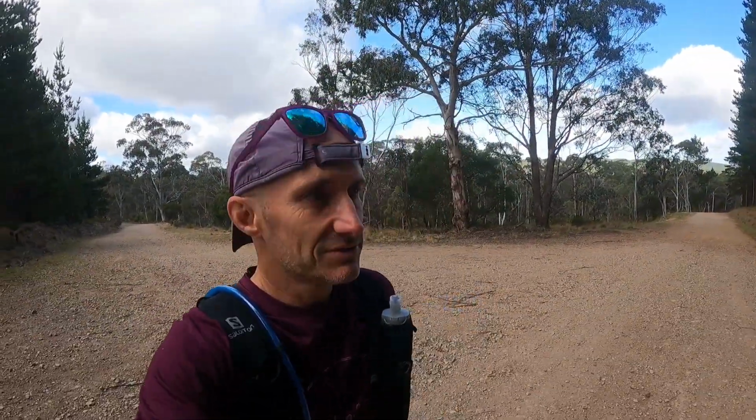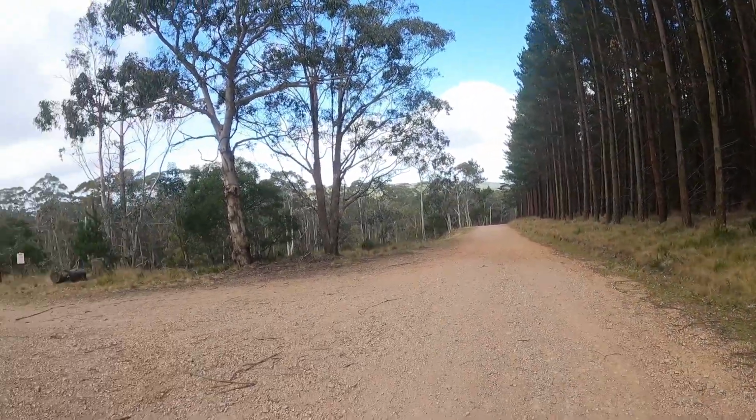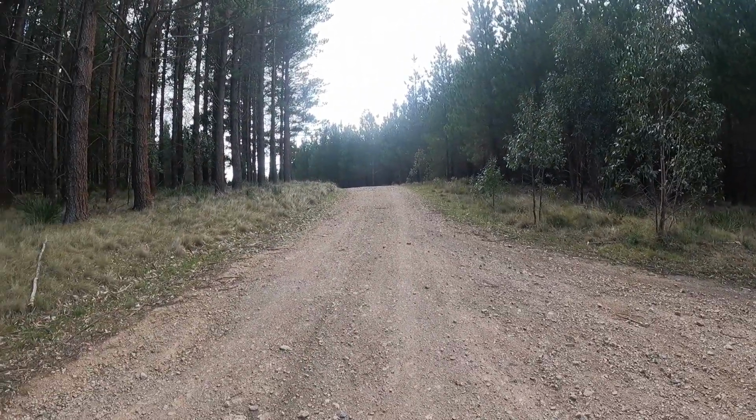Alright, here we are at the end of the Black Range, 34.5 k's in. Normally we would head down that way, but because of the closure of the road at Jenolan Caves House, we are now going to be heading that way.